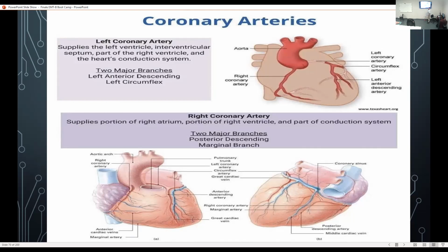Now, this area right here, there's a clot that forms at the fork in the road. It's called the widowmaker. Why do you think that is? Jono? Blocks 2 arteries. It blocks 2 arteries at the fork in the road. Widowmaker means what? It will make your wife a widow. DRT, dead right there.